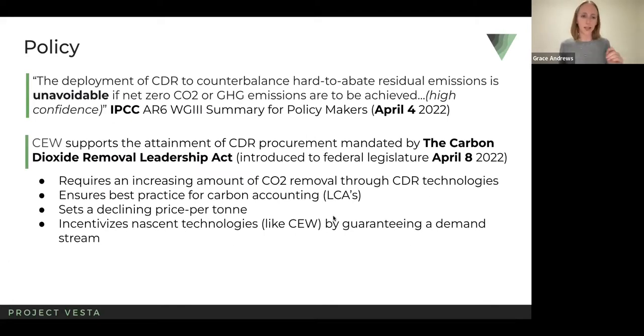And then the last thing I'll say in two minutes is a comment on policy, because nothing will ever get to scale without some policy adjustments. I highlighted here again this recent statement about the need for CDR that came out in this IPCC report, which is the report that policymakers use to understand climate change and climate impacts. That came out on April 4th, and on April 8th, the Carbon Dioxide Removal Leadership Act was introduced to the federal legislature. This is an act that basically would require the attainment of carbon dioxide removal through CDR technologies.